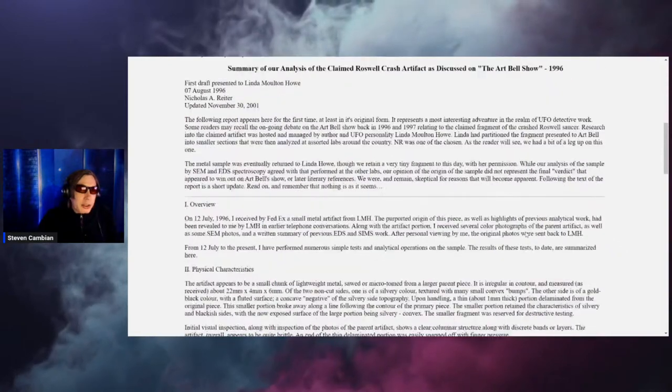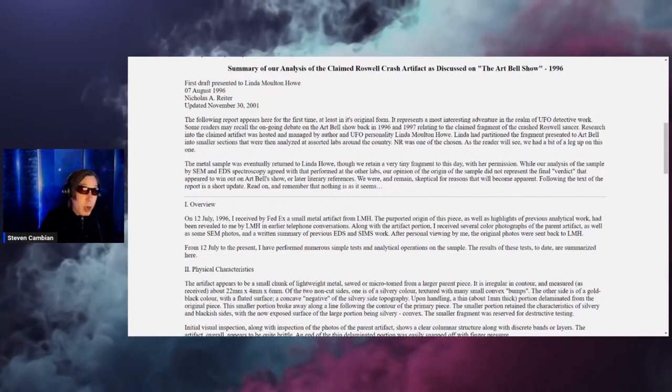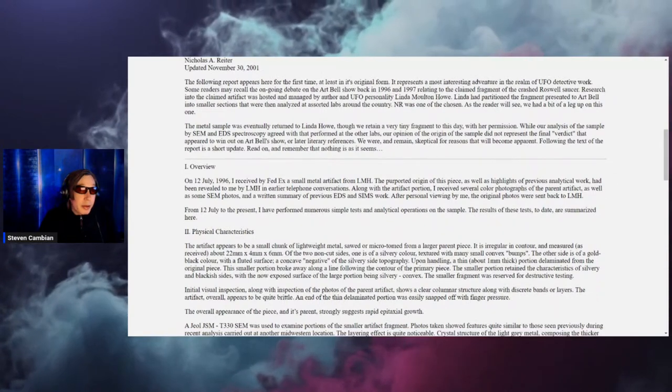Summary of our analysis of the claimed Roswell crash artifact. See, here we go. Earlier, it was from White Sands. Here, it's from Roswell. And this is from the scientist that conducted the material samples.